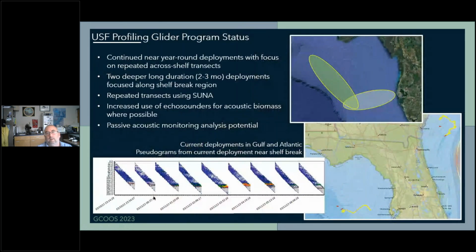So going forward, our intent for this coming year and the next several years is to continue, at least for the next 3 years. These are cross-shelf transects going from the Tampa Bay area out to the shelf break and back. Starting this year, we're trying to expand that to do some deployments that also go along the shelf break between the Tampa Bay region up to the Panama City region and back.